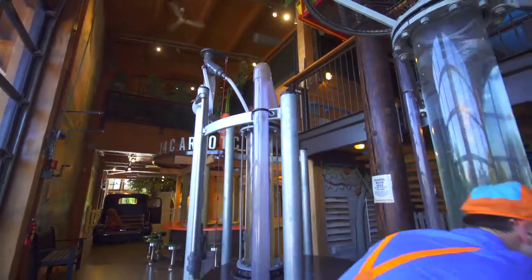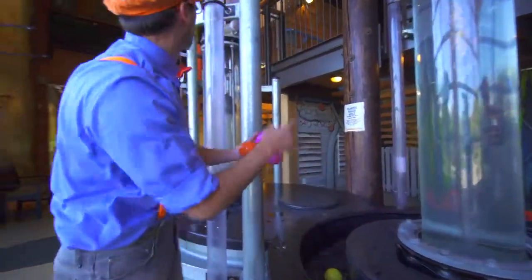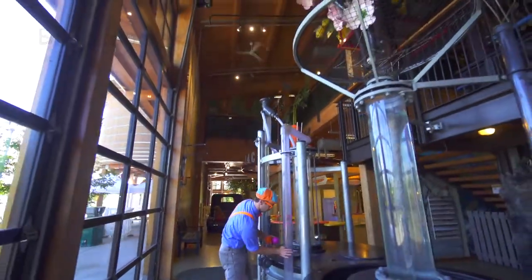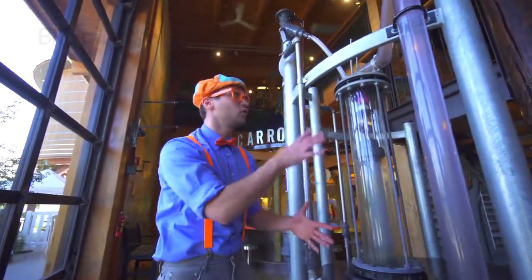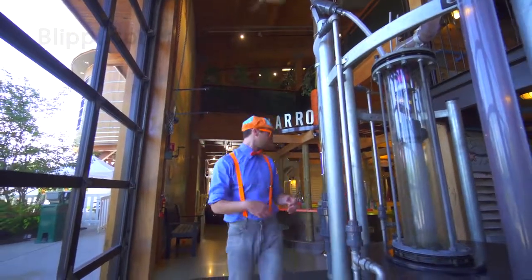Wow, it's a vortex. Kind of like a water volcano. The water just spins around really fast. Whoa! Okay, here's some colorful balls, and I'll put them up here. Ready? Okay. Now that the tube is all locked and loaded with those balls, get ready.